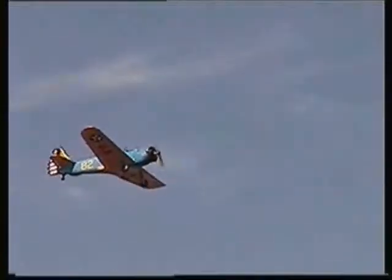There's Paul Quinn waving as he flies by in this beautiful number one aircraft delivered to the Army Air Corps. Again, this is Mr. Scott McCarthy and his PT-23 coming by.